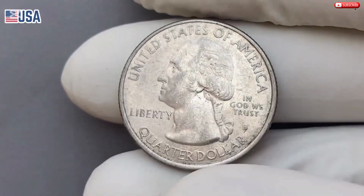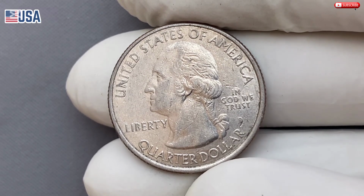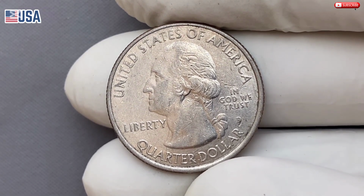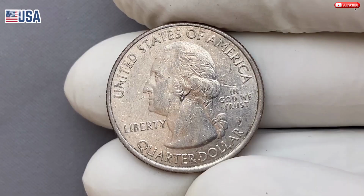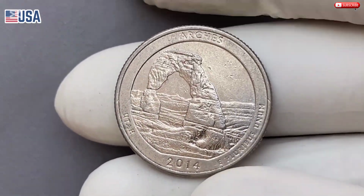So what should you be looking for? First, inspect the coin closely. Use a magnifying glass if you have one. Look for doubling, misalignment, or anything that seems unusual. Check the rim, the date, the edges of the arch, and the mountain silhouettes. Compare it with a regular Arches quarter. If something stands out, it might be worth sending in to be graded.